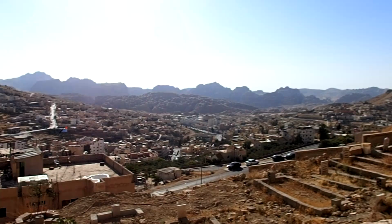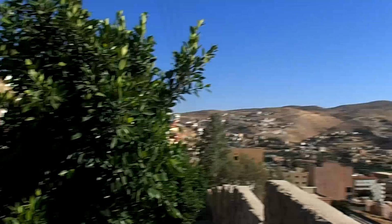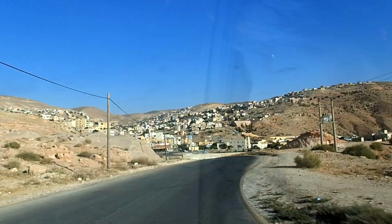I just arrived in Petra and I'm on top of one mountain where I can see the beautiful city from here. Isn't it beautiful? And just a little bit outside of the city center, we saw these mountains and caves where the people come and make barbecue and hang out with each other.